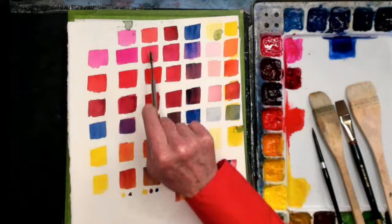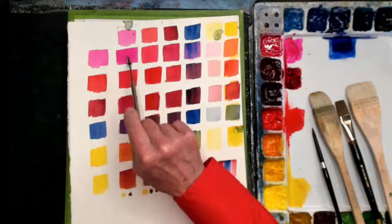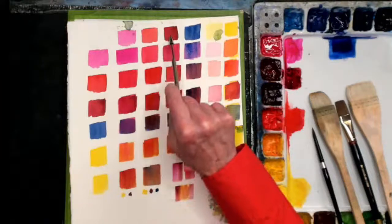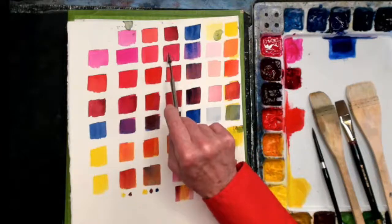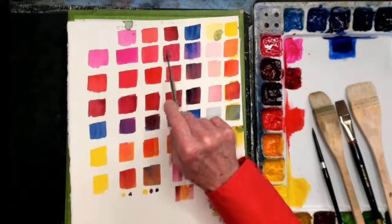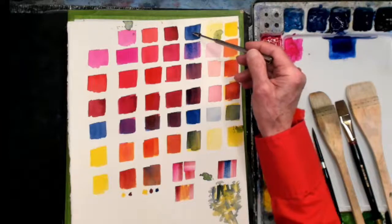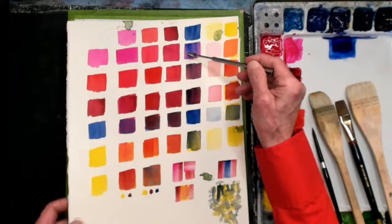Then I mixed the red with the Opera. Of course, the red took over. It's so much more powerful than the Opera, but it gives you a nice little tone. Here, I put the Alizarin Crimson along with the Opera, and it gave a much darker value. Here, I mixed the Ultramarine Blue with the Opera. You can see here I get a light purple color.